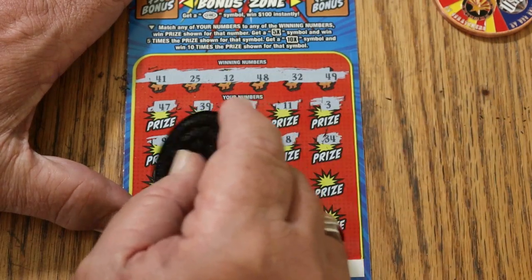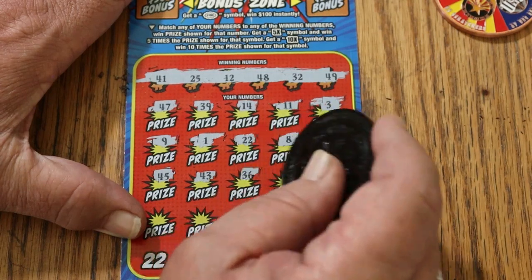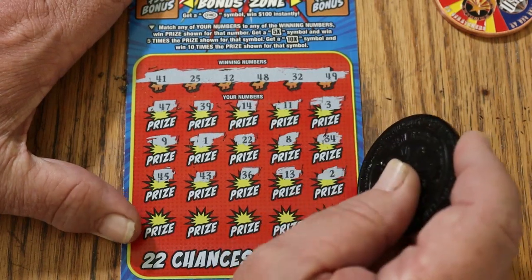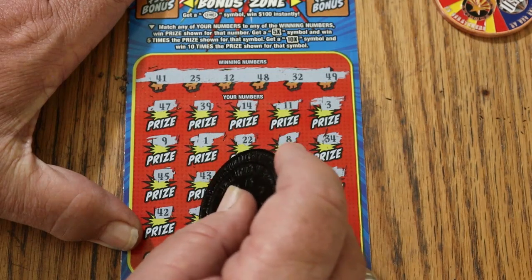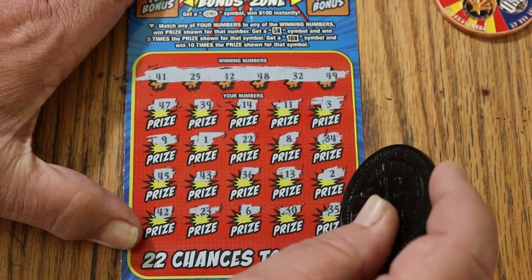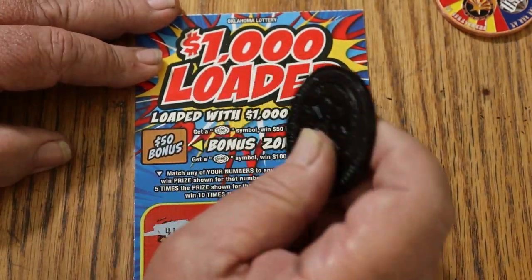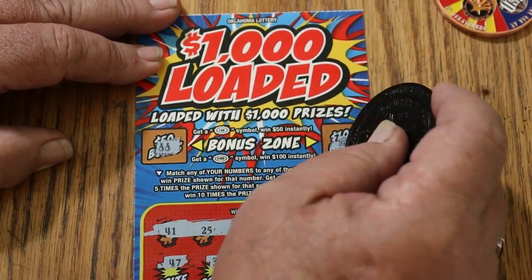34, 45, 43, 36, 13. Number 2, 42. 23, number 6, number 30, and 35 in the corner, so nothing. How about the bonuses? For 50, find the burst. No. For 100, find the burst. No. And that ticket is a no.